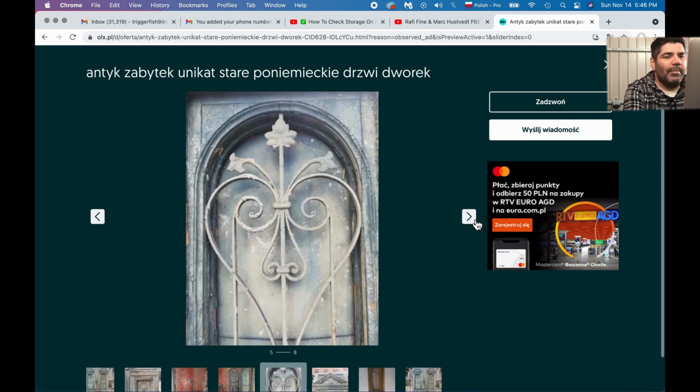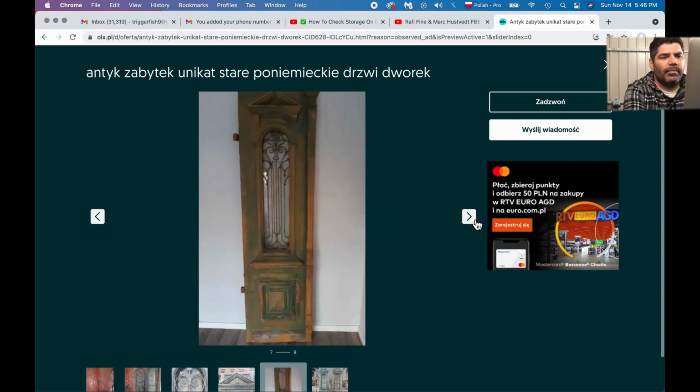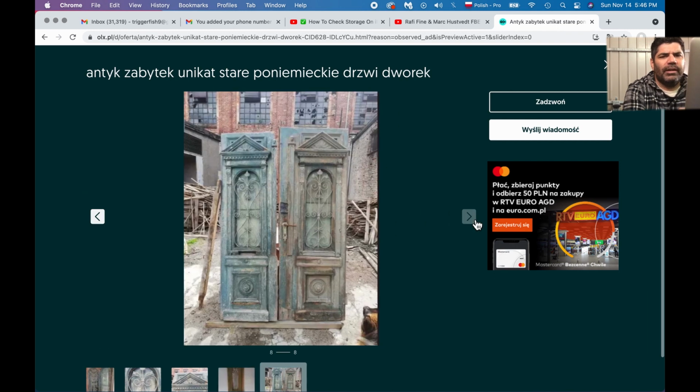But it's got an amazing look. The door's not rotted out. I don't know if that's the same door or not. The coloring and the lighting there was different, but yeah, it's a double door, and these are kind of the unique ones that would have been on government buildings or large apartment buildings.